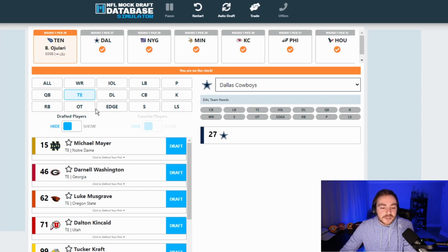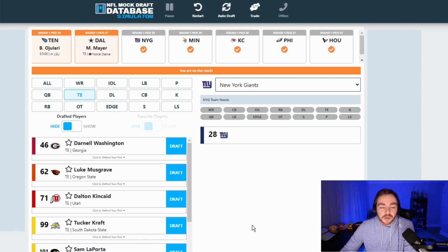Dallas at 27. This is short and sweet. I mean, Dalton Schultz was franchise tagged, probably not going to stick around next year. Could Jake Ferguson be the guy? Sure, but why don't you just take Michael Mayer, who has great short area quicks, obviously great hands, great body control through contact, a ball winner who I think can play inline and play a little slot for you. This is kind of adding a pseudo almost receiver, but again, a great inline player as well.